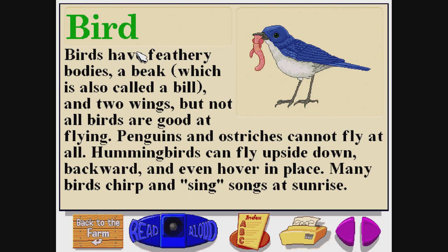B-I-R-D. Birds have feathery bodies, a beak, which is also called a bill, and two wings. But not all birds are good at flying. Penguins and ostriches cannot fly at all. Hummingbirds can fly upside down, backward, and even hover in place. Many birds chirp and sing songs at sunrise.